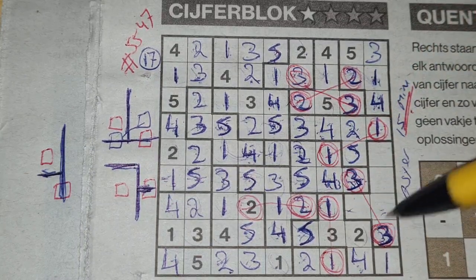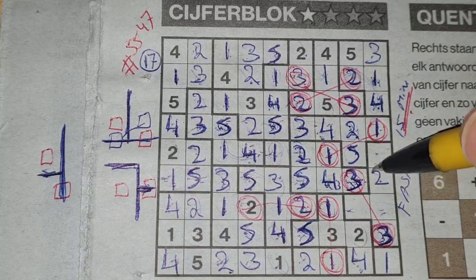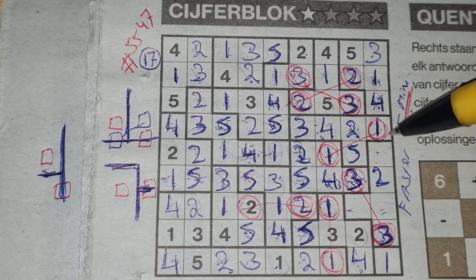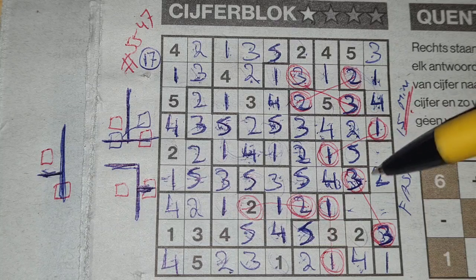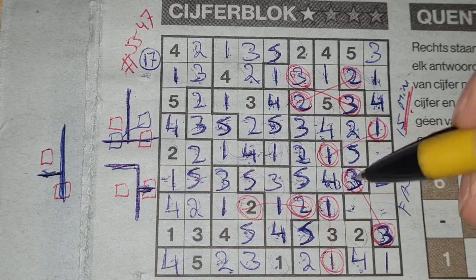These two boxes can be 2, that box can be a 2, so one box left for the 2 in this area should be there. Then I think this box should be a 5 because it can be 1, can be 2, can be 3, can be 4. Yes, definitely a 5.